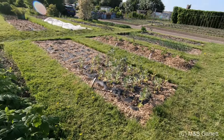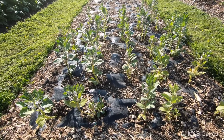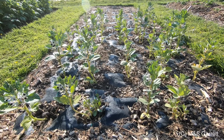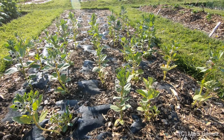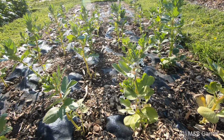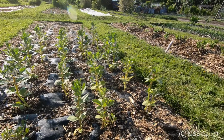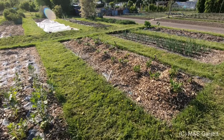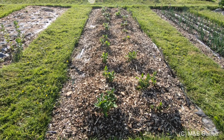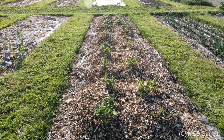For some reason, the broad beans don't seem to be taking off. They're still quite small, and some of them are a bit yellowy, but they're flowering. We've got some more in the greenhouse at home. Maybe they'll do better. Potatoes are pushing through the bark chippings, which were put down as a precaution in case we had a keen frost.